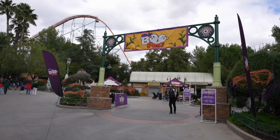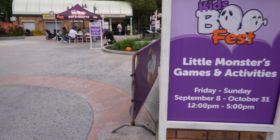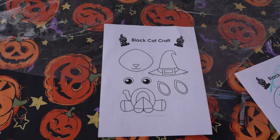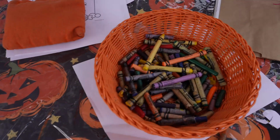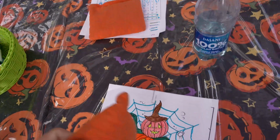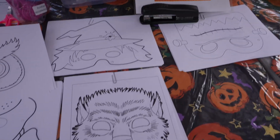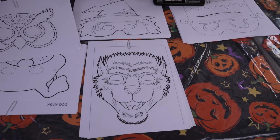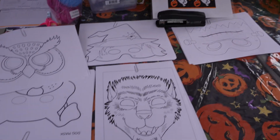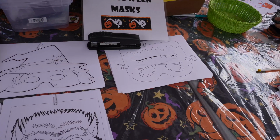Here's a little activity area. This is a little coloring area, with some crayons. Over here you can color your masks. And I guess you cut it out, and then you hole punch it into the string. Okay, cool.